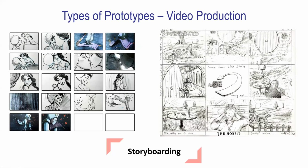This is predominantly used in the video industry or the film industry to build scenes and see how the scenes are going to look far before you have a camera and you have your actors and you have your sets. It's a great way to see what the mood is going to be like, how your characters should be interacting with each other, and how the general flow of the film could be.